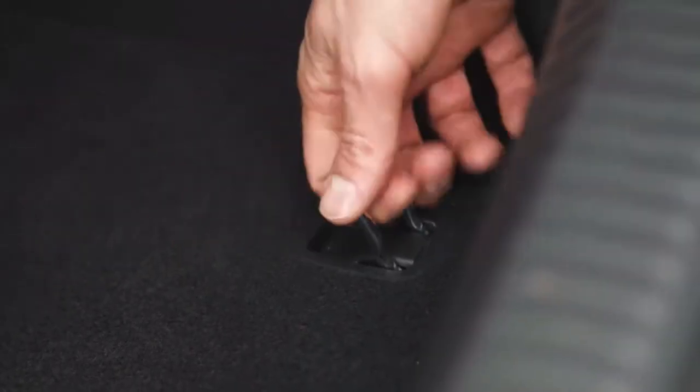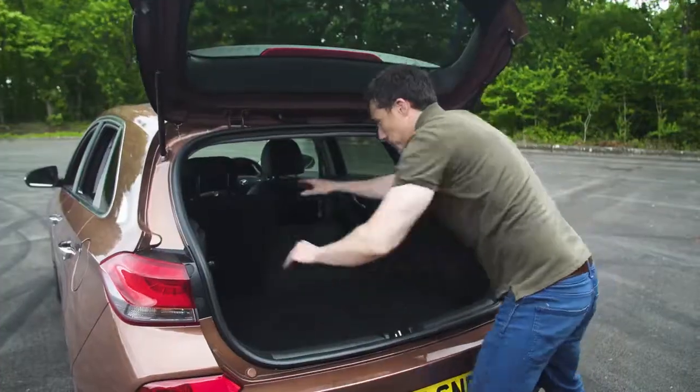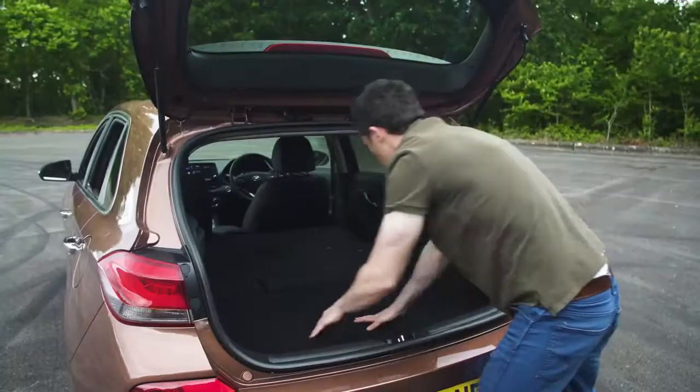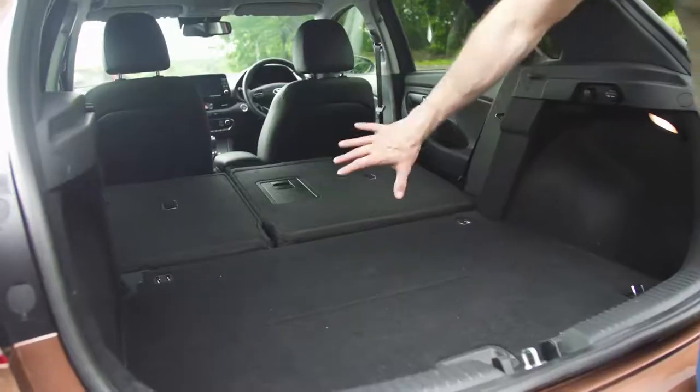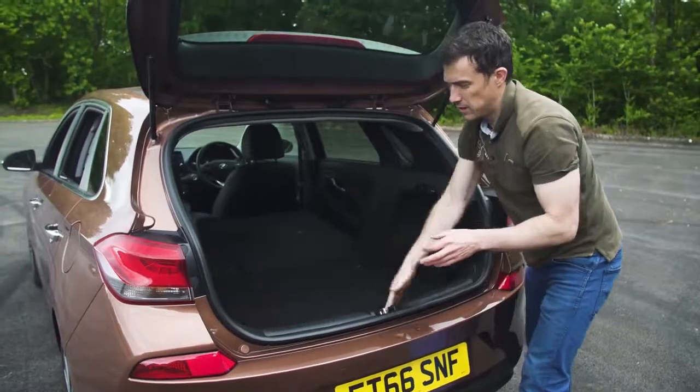You've got tethering points, a 12-volt socket, and a hook to hang your shopping off as well. And with the false floor in its highest position, when you fold the seats down, as you can see, you get a pretty flat, low bay. It makes it nice and easy to push heavy items to the front of the car. Just to show you what's under here: we've got a space saver spare wheel, which is handy if you have a puncture.